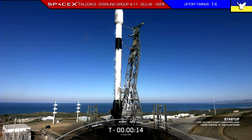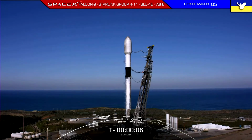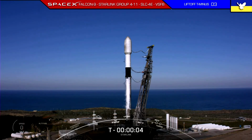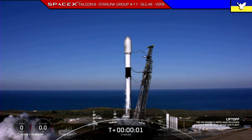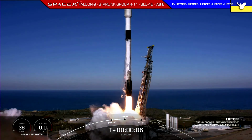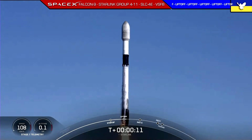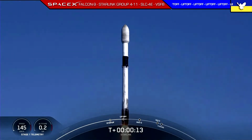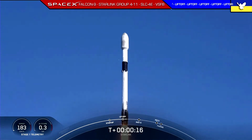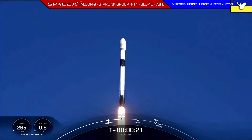T-minus 15 seconds. 10, 9, 8, 7, 6, 5, 4, 3, 2, 1. And liftoff of Falcon 9, Starlink 4.11. M1D chamber pressures are nominal.